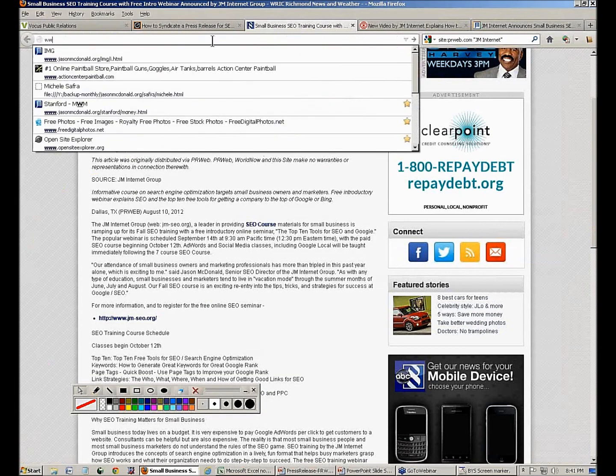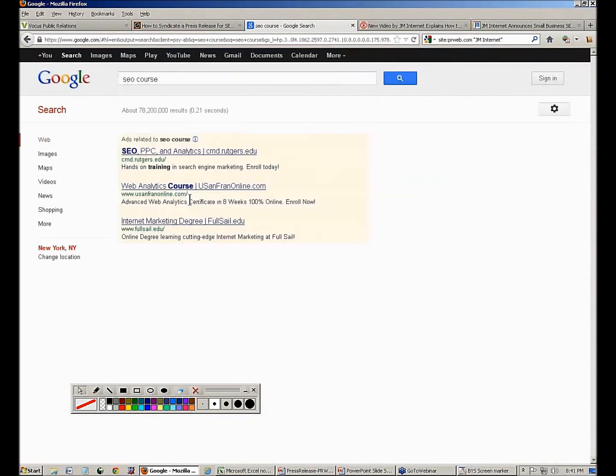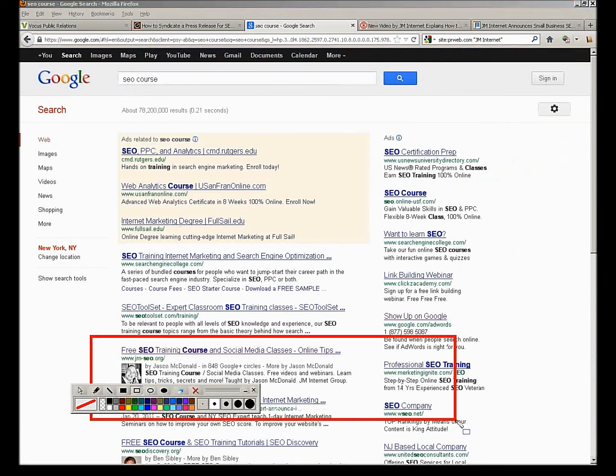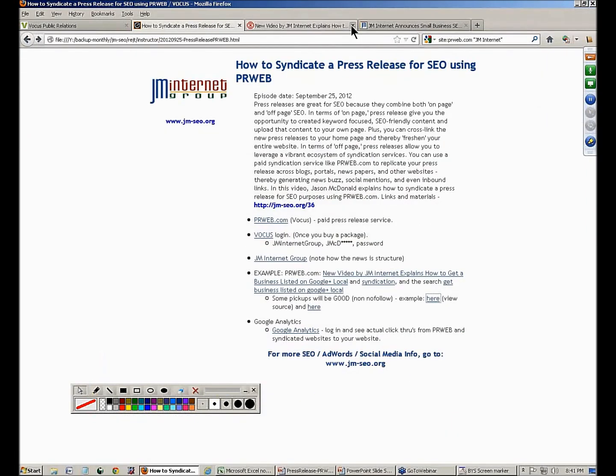Now, why do we care about that? Go to Google, type in SEO course, which is what that's targeting, and you'll see page 1, position 1 for that search term. One of the reasons is a lot of press release activity around that phrase. So that's why this is so valuable from an SEO perspective, is you're creating inbound links. It's link building, buzz generating, good for humans, good for editors, good for Google. Wonderful way to promote your business on Google and through press releases.